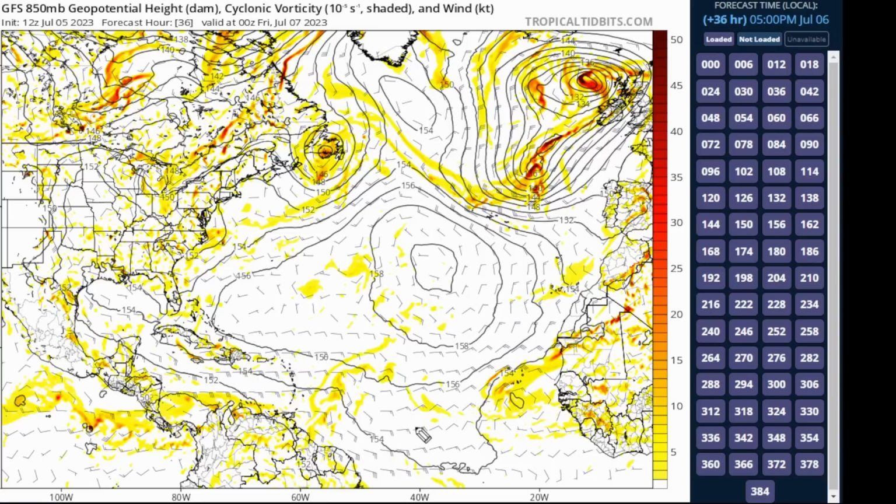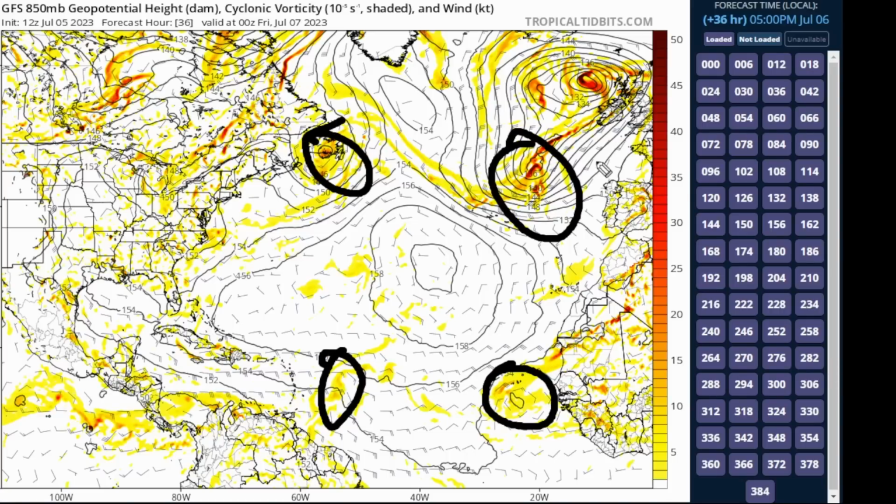But we can see these flags right here are wind barbs. So this indicates which way the wind is coming from at 850 millibars, which is 5,000 feet above the surface. These are geopotential heights at 850 millibars. And these orange and yellow colors right in here indicate vorticity, how much spin there is in the atmosphere.